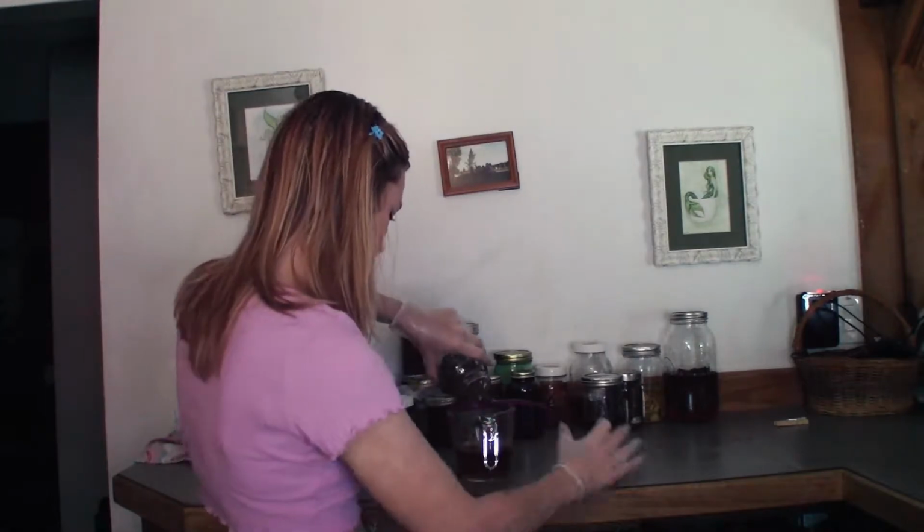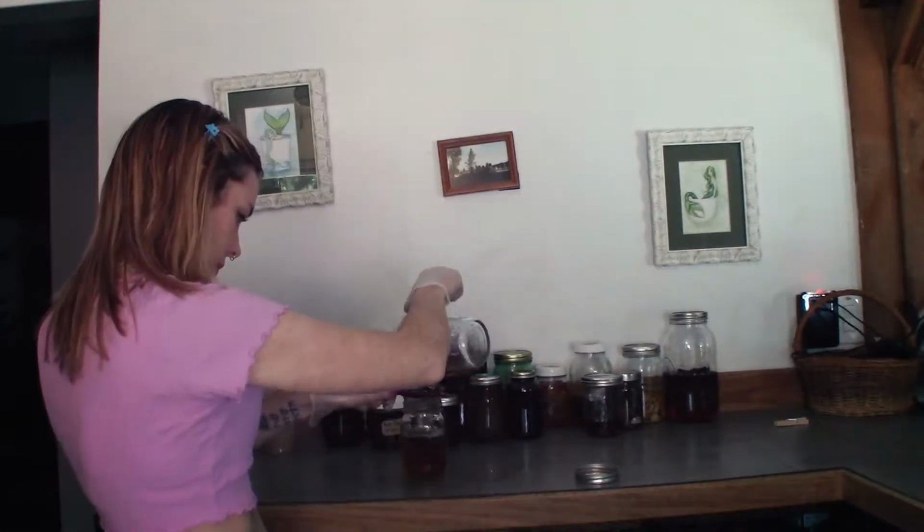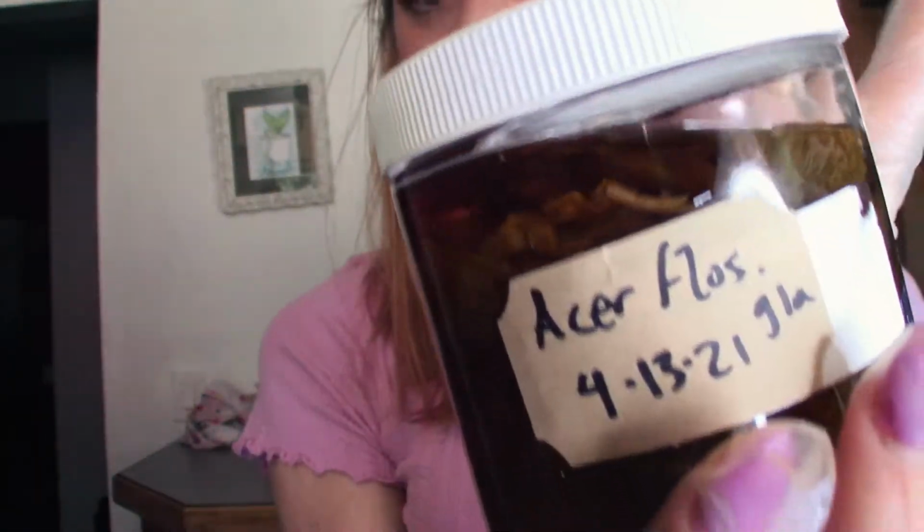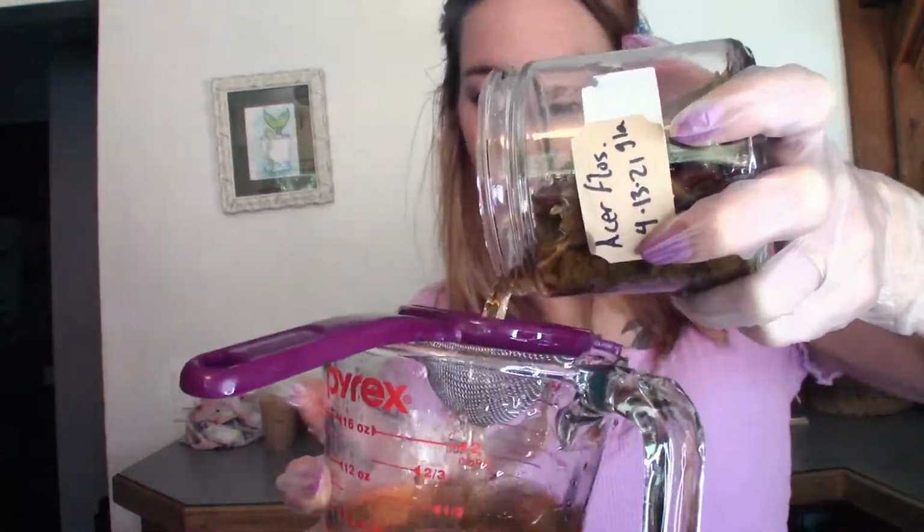Here is artichoke and burdock leaves for bitters, for stimulating digestion, and for making fun mixed drinks. These ones are maple flowers harvested in spring. They are a vitamin-rich tonic that can help your body deal with viruses.